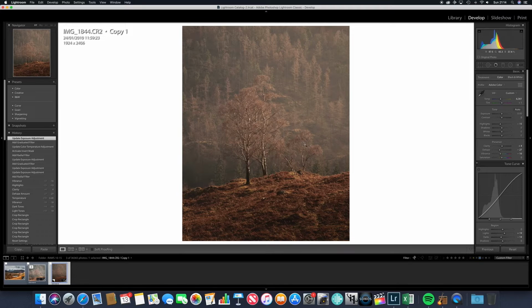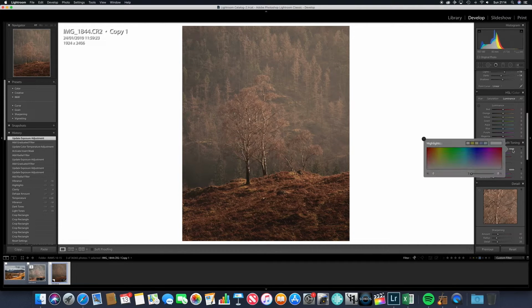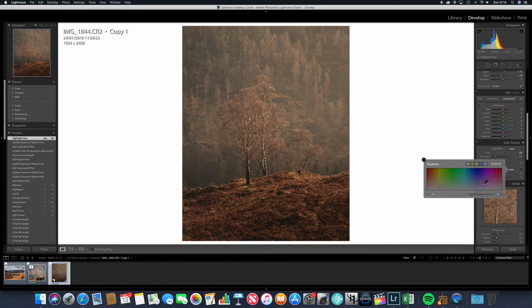You've got this one in the background which doesn't really affect it, but yeah, that's not too bad. And now I'm going to split tone it. So I want a warmer split tone on the highlights. There we go. And then I don't want... do I want a cool split tone? Do I want something a bit greener? No, don't want green. Kind of actually liking the red. Something towards something warmer rather than cooler, definitely.